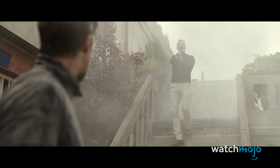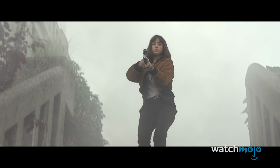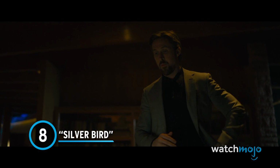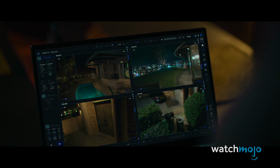Lloyd soon catches up, but Miranda intervenes to save Six. It's a great first meeting of hero and villain. Number 8. Silverbird. Charged by his handler Donald Fitzroy with protecting his niece Claire, Six bonds with the young girl over a few days.